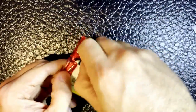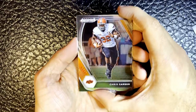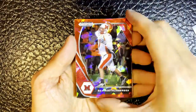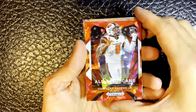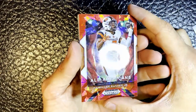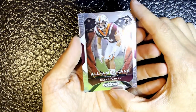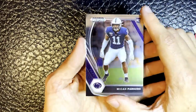Alrighty, this is the last of these normal packs here. Hopefully we can find our autograph in here. We've got a Chris Carson card, the running back for the Seahawks. We've got a Red Ice Prism Ben Roethlisberger card. We've got an All-American rookie card for Rashad Jr. It's also his rookie card. That's a really cool looking card. Another All-American insert. Caleb Farley rookie card. And we've got a rookie card for Micah Parsons, the defensive end linebacker hybrid for the Cowboys.